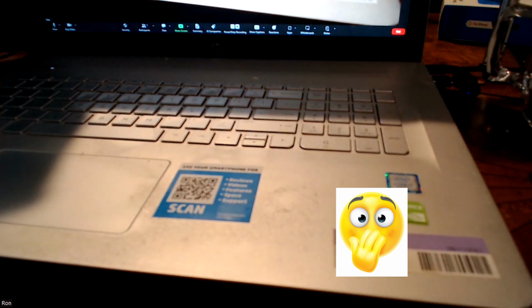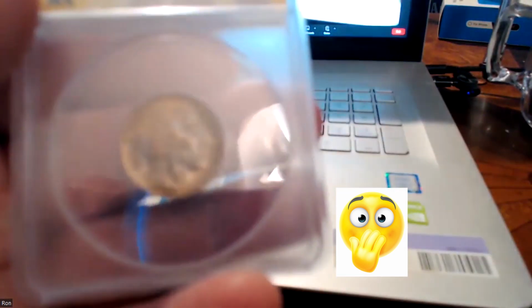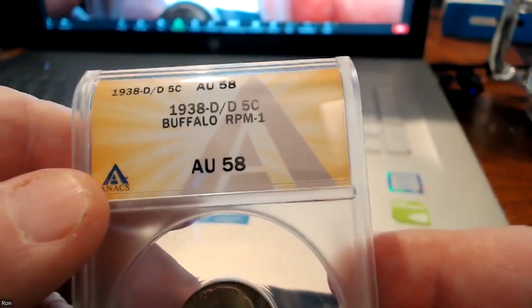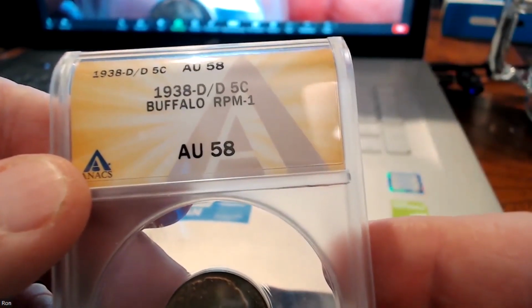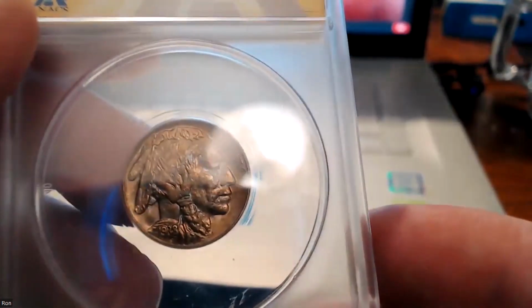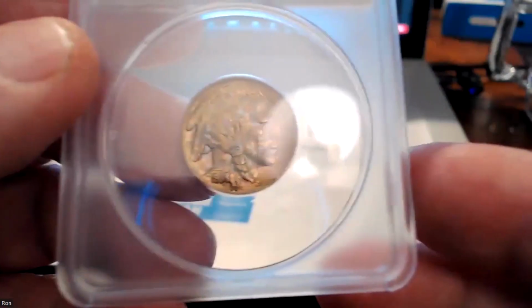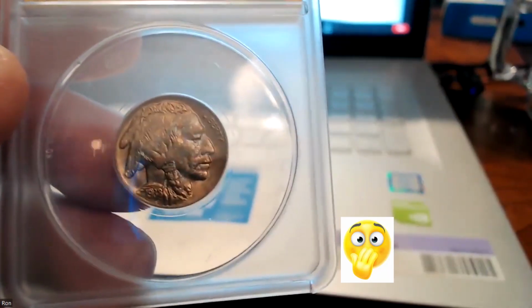Okay, that's just staring at the computer that controls the cameras and the mics. So here is the annex. Let's see if I can get it to come in focus. There it is: 1938 D over D Buffalo Nickel RPM-1 AU58. And I'm hoping that I can roll this thing around. You can see that blue toning. It's just absolutely gorgeous. There's a light that's kind of glaring on it, but you can kind of see it.